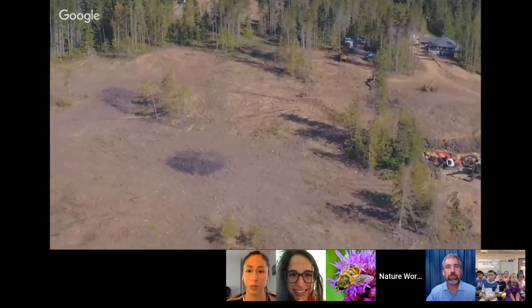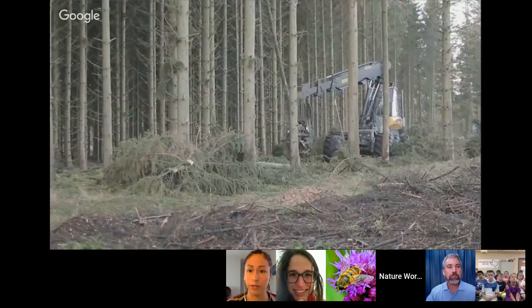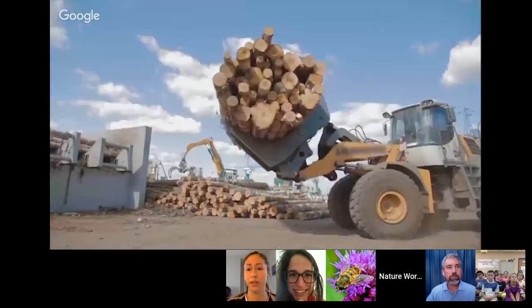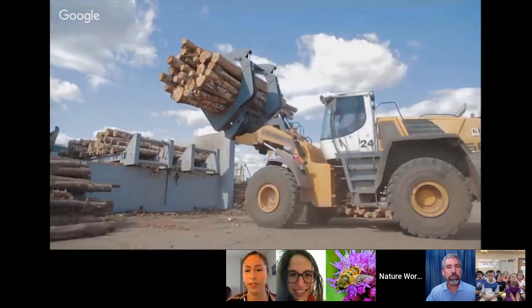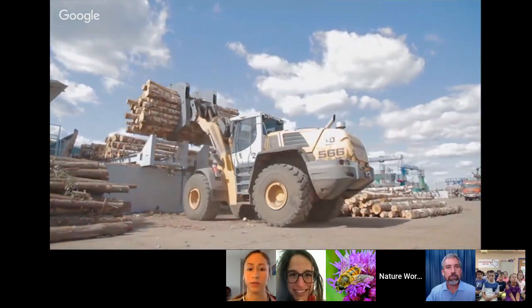There's a big difference between taking one tree here and there for what you need and for your community, like a canoe, and cutting massive amounts of trees at one time. I don't think early logging companies understood the importance of the trees or the land.